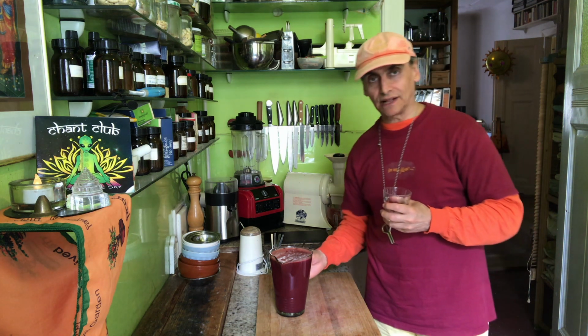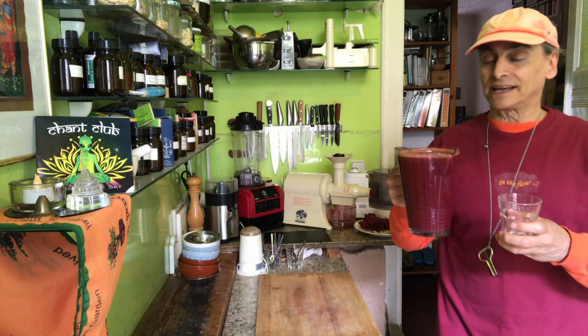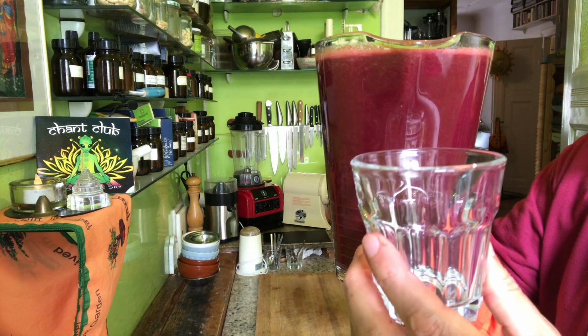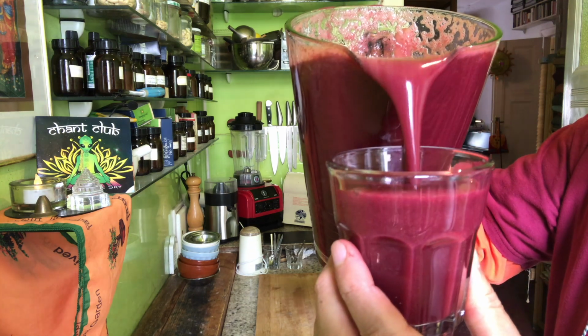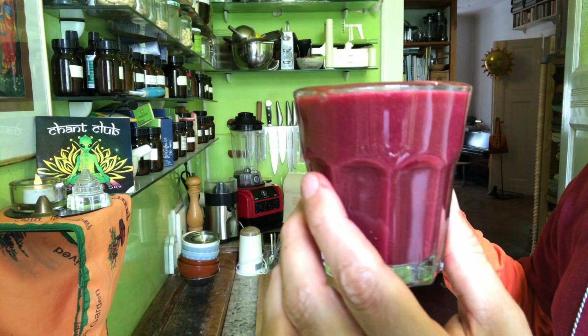But check it out for yourself. You can always try more or less lemon juice, lemon peel. It makes a difference, really. You can really nicely bring forth these single flavors and underline them, highlight them. This is what it looks like. It's beautiful. It's a wonderful texture. It comes from the pear.